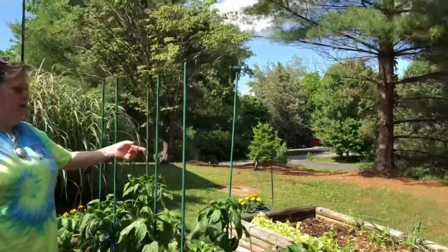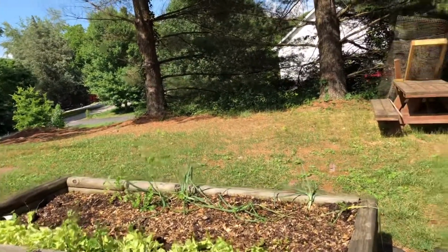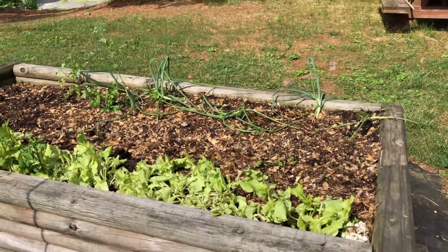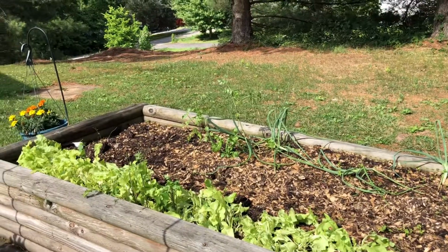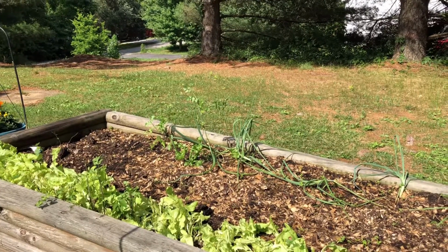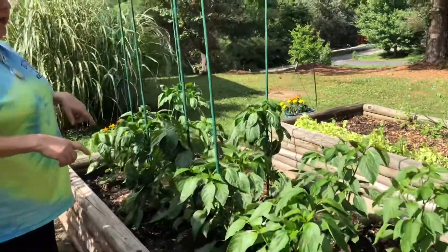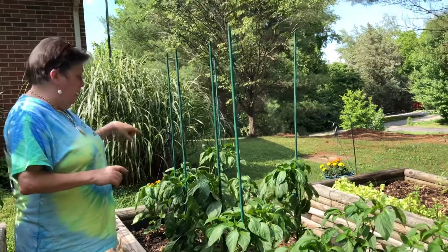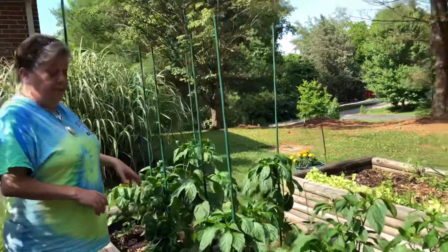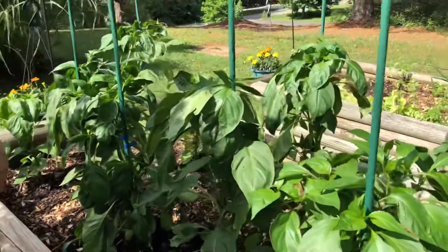So can you take us bed by bed and show us what all you're growing? Sure. Let's start with the farthest one because it looks a little sparse right now. We have lettuce, I had radishes, and I still have some green onions. And there's also some cilantro sparsely situated in the bed. It's come up from last year. I see that. And then this bed we have banana peppers as well as green bell peppers. And they're blooming. There's baby peppers on here somewhere.